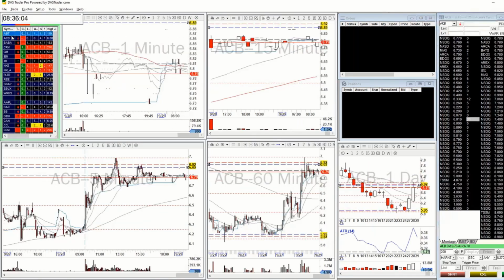For example, if I like multiple things like ACB, I'd set a limit order to short at 698.